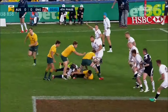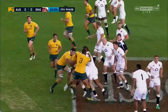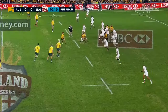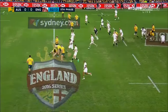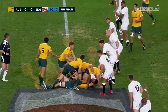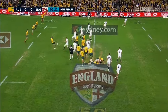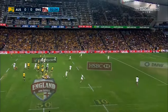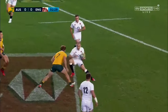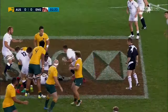Folau. Big Will Skelton, 22 stones. And he offloads to Phipps, but England aggressive in their defence here. Got Australia back to halfway. Foley. Nothing too untoward there from Rob Shaw. And here's his club teammate, Mike Brown, the Harlequin.